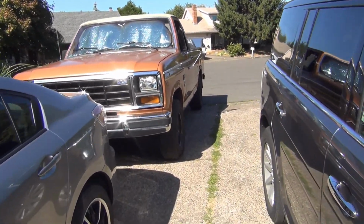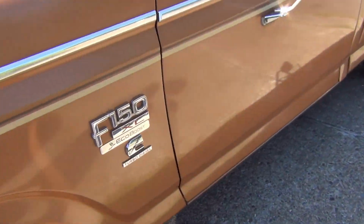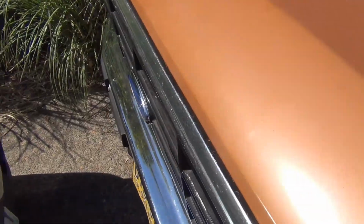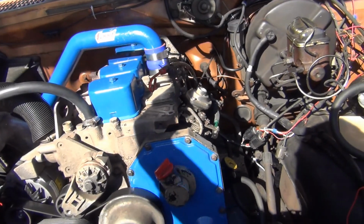So this here is my 1982 F-150 converted to a Cummins turbo diesel. Went from a 5.8 to the 4-cylinder Cummins. I'll give you a quick glance at it. It's a pretty common swap. It pretty much bolts right into these trucks.